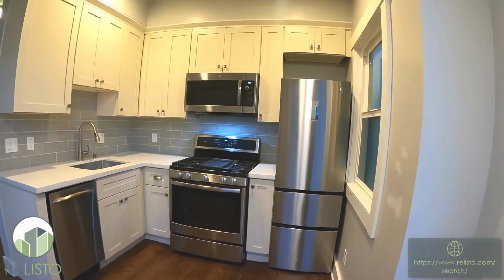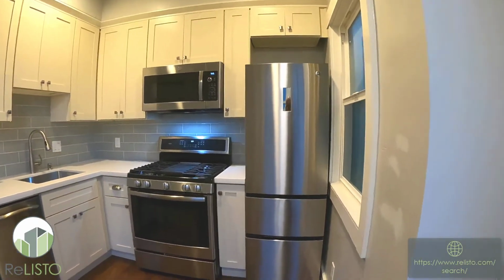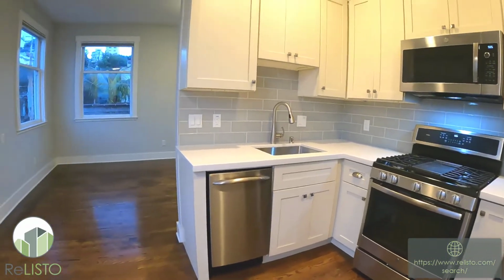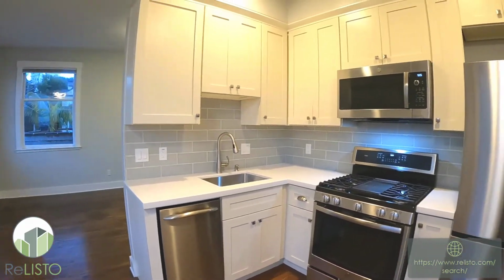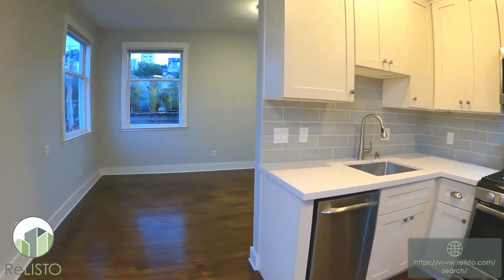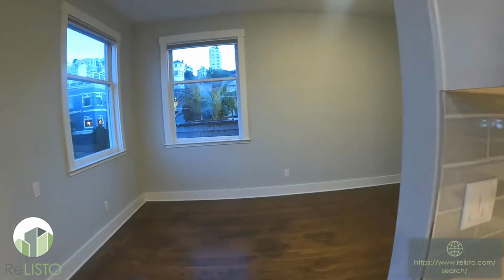Gas range, microwave, slimline refrigerator with 3 doors. And then you also have a dishwasher. So you have everything that you want, and then lots of cabinet space, deep sink, and a dark garbage disposal.